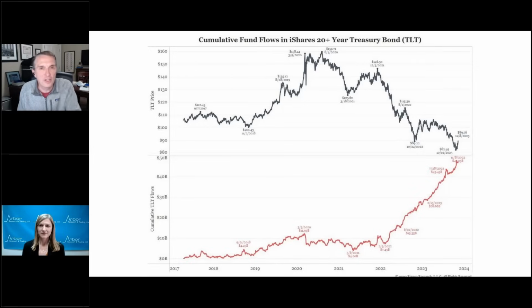I've joked that TLT has become an efficient money incineration machine, because everybody just keeps plowing into this thing, thinking that there's going to be this big bond rally, there's going to be a recession, inflation's going to go back to 2%. And almost from the second they buy it, they've been losing money, and it hasn't deterred them from continuing to plow money into this. So most of the decline of TLT occurred in an environment where new money was coming in and losing.